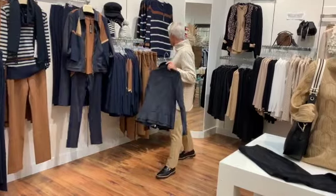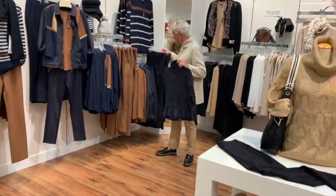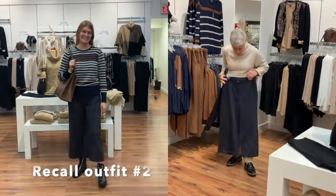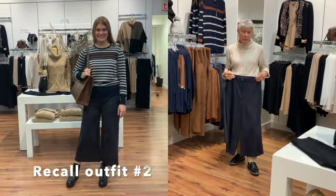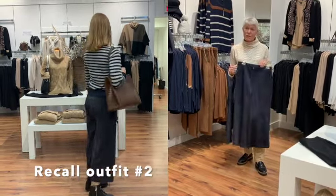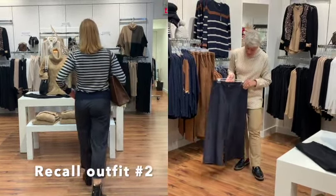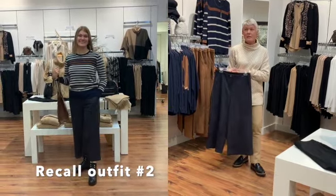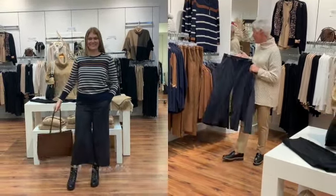And then in the same fabrication is another new style for Lyse, and that is the wide leg gaucho. We have a very important customer that has already purchased one of these. She's crazy about this pant. So it is probably going to be one of those that is going to be popular this year.